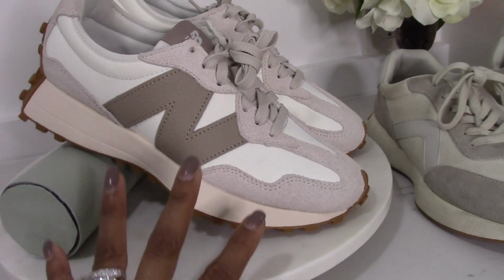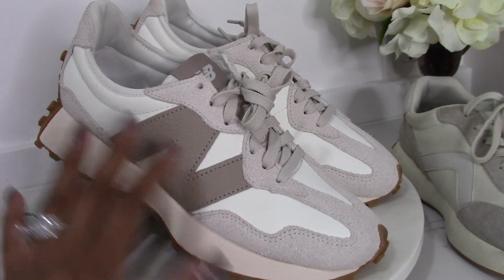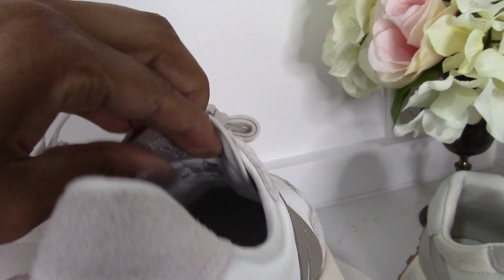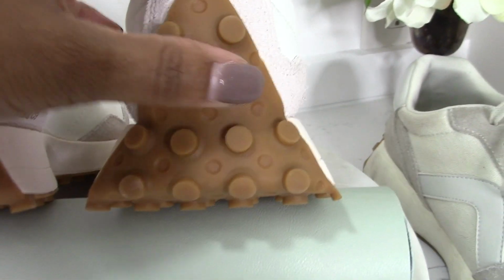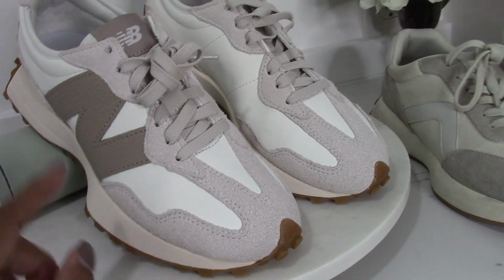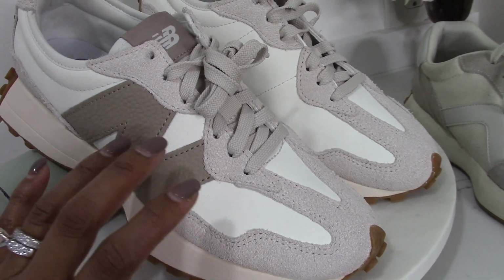So here are the sneakers that I wanted so bad but could not find. These are by New Balance, and these are called the New Balance 327s, I believe. And they were just all the rage in Europe. I mean, everyone had these shoes on, and they've made their way to the United States as well. I think a lot of people are starting to purchase this retro looking sneaker. Now, these sneakers come in many different colorways, many different fabrics and materials.